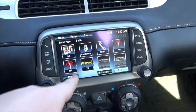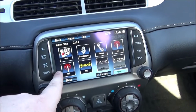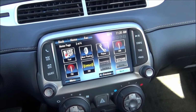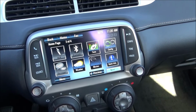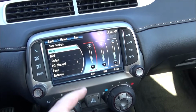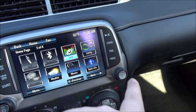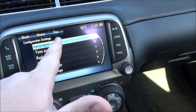So push home takes you to your main menu, just takes you to anything you might have. AM, FM, XM, now playing screen, fuel prices, it ties into the Sirius XM travel link, if you have a subscription. Phone, tone, so bass, mid, treble, your audio settings. Then config. By the way, tone and config, these are shortcut buttons. Takes you to the same thing. All your configuration settings.